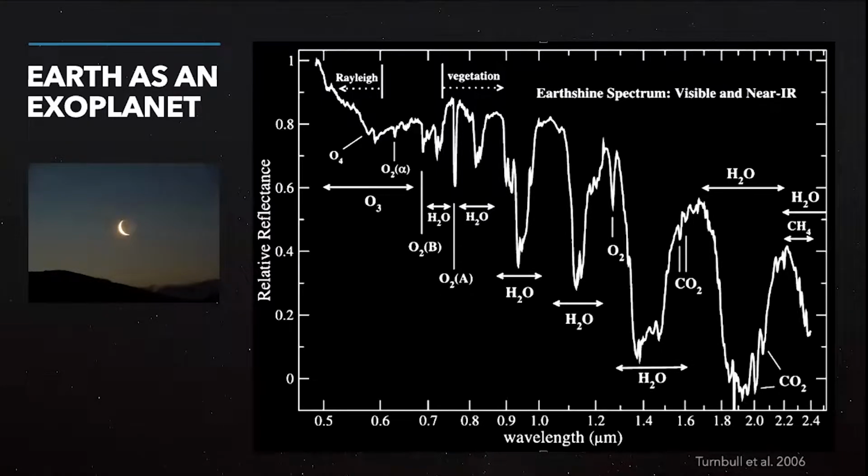Without life and photosynthetic bacteria, we would have virtually no oxygen in our atmosphere, yet it's here at 20% by volume. But if you take a step back, what's the most noticeable feature here? It's actually water vapor, H2O, all these. And water vapor is, in fact, Earth's biggest greenhouse gas. We don't hear about it in the news typically because we're not changing the water vapor content of our atmosphere.